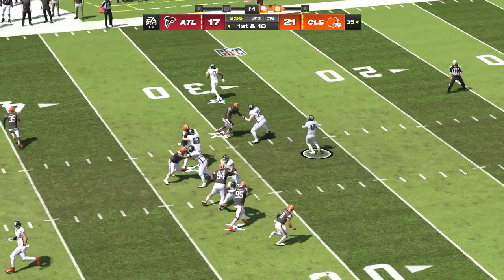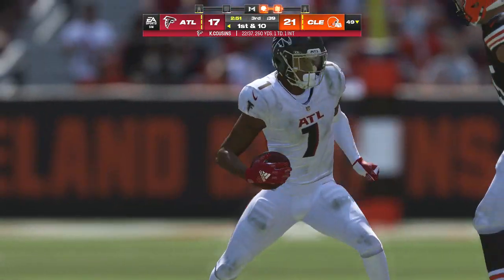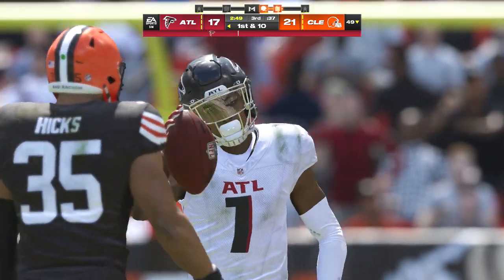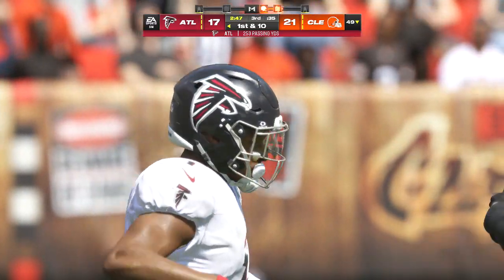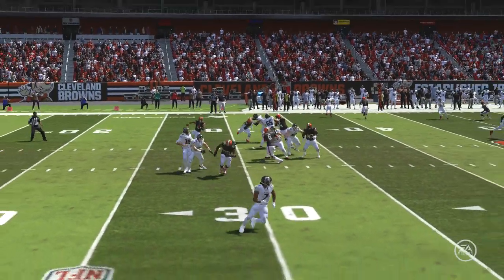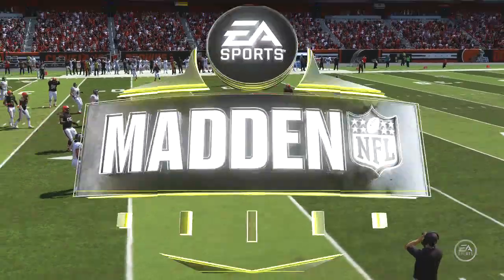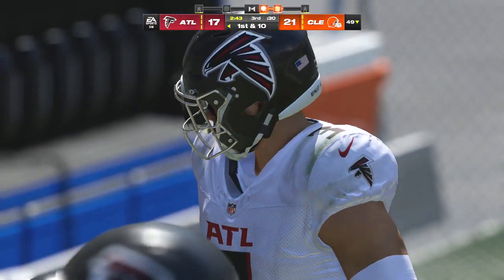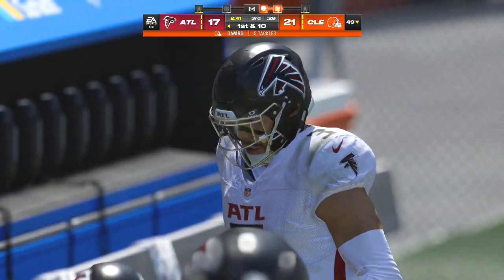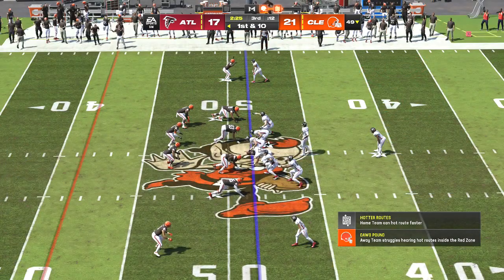From the gun, here's Cousins. That's complete to Mooney. And they bring him to the ground just shy of midfield. Back-to-back nice gains. That one for 14 yards and another first. Well, they obviously read man coverage, and he got downfield, broke down the defender, made him think he was going to run a different route. Probably thought he was going to take it upfield, and then he curls back inside for the completion.